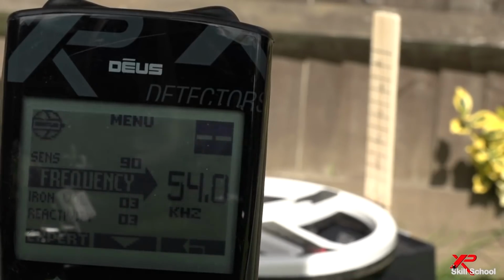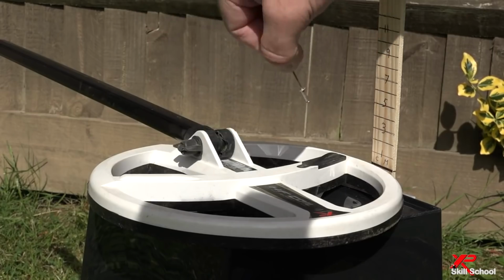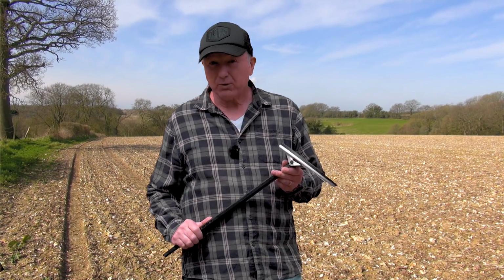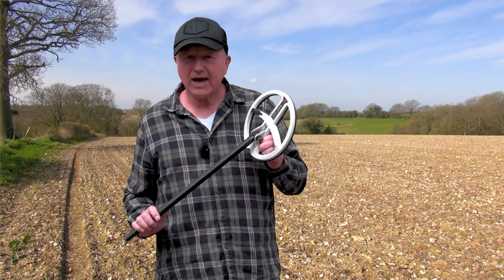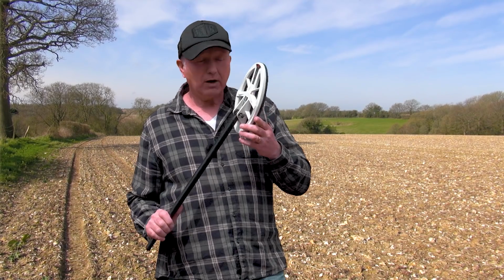Now the 54 kilohertz. That's a big difference. As you can see, it's off the scale. If you want to see that complete video, I'll post the links below. So I'm sure you can now see the advantages of using those higher frequencies, especially if you've got an ancient site. So now we move on to the HF elliptical coil.